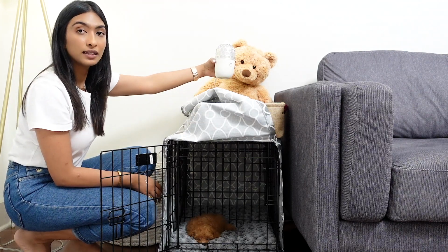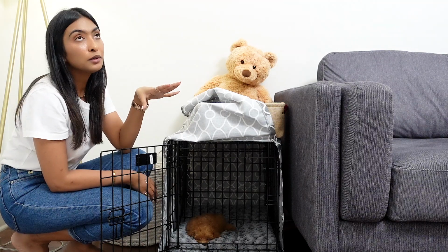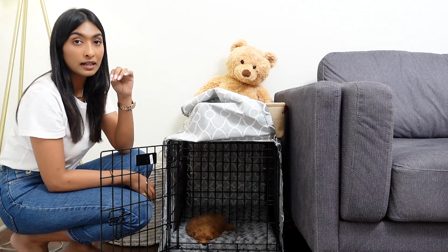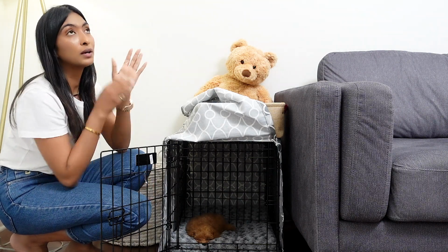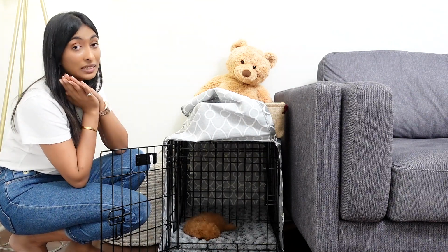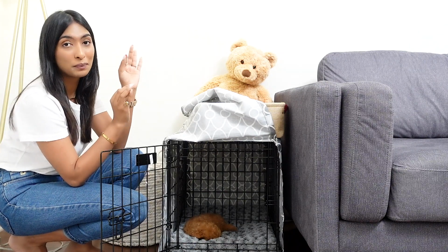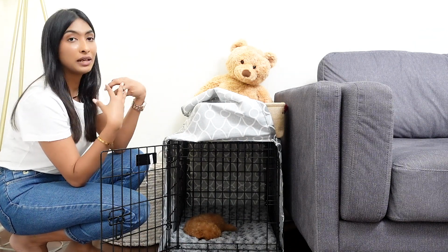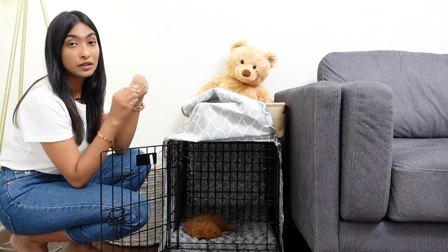And I also have an essential oil diffuser over here, and I diffuse lavender for him. I used it the first day when he was here because I read somewhere that it really calms the puppy down and helps them with separation anxiety. But thankfully for us, he was really nice on his first day as well. He never cried. He was a really well behaved puppy. But if you're dealing with a puppy who is whining and making a lot of noises, definitely try diffusing lavender essential oil. It really helps.